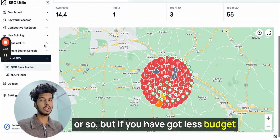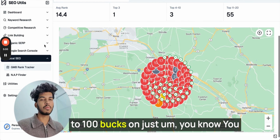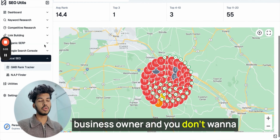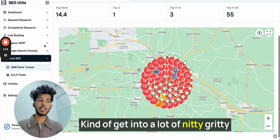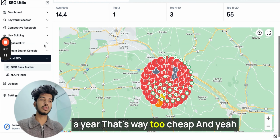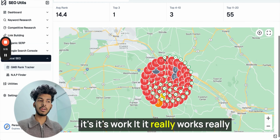But if you've got less budget, let's say you don't want to spend 150 to 200 bucks on just doing the research part, or if you are a business owner and you don't want to get into a lot of nitty-gritty stuff, this tool has got it covered. It's gonna cost you just 40 bucks for a year. That's way too cheap. And yeah, it works really well, right?